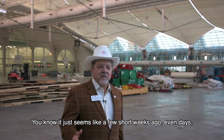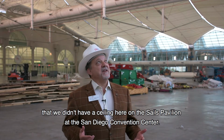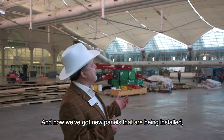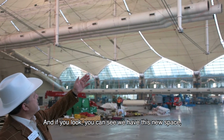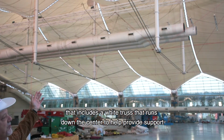You know, it just seems like a few short weeks ago, even days, that we didn't have a ceiling here on the sales pavilion at the San Diego Convention Center. And now we've got new panels that are being installed, and it's starting to feel like an indoor space again. And you can look and you can see we have this new space that includes a white truss that runs down the center to help provide support.